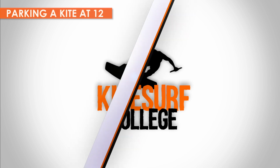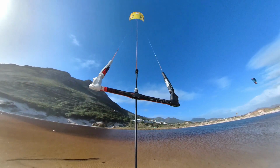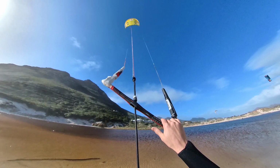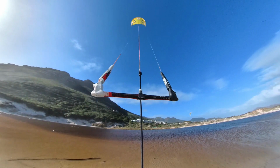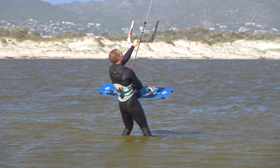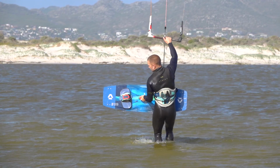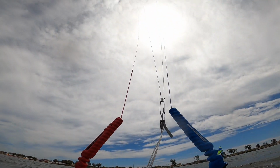As a beginner kitesurfer, it can be confusing to know whether you can park your kite at 12 or not. You will hear it said that you must never park a kite at 12. But, on the other hand, generally, a kite can park at 12 all day long with minimal steering input. And you will see many kiters taking advantage of this fact. The reality is sometimes you can park at 12 and sometimes you can't.